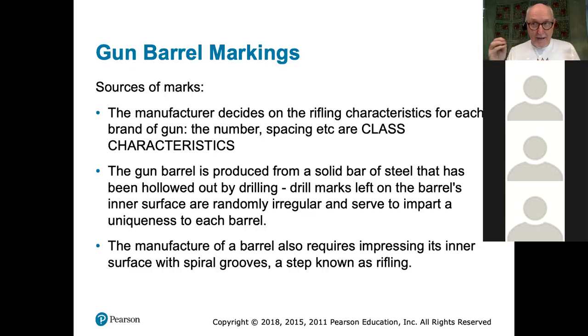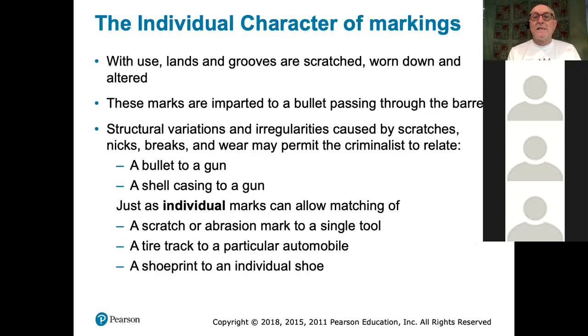When that rifling is done, the process is actually imperfect, and each time it's done, it works out slightly differently. Each gun barrel acquires markings from that process. On the lands and in the grooves, there are imperfections. There are small pieces of metal left behind, and small gouges taken out, all at random. So the barrel actually acquires individual characteristics.